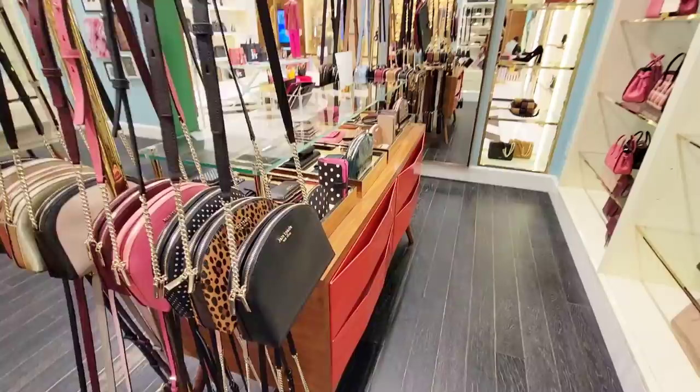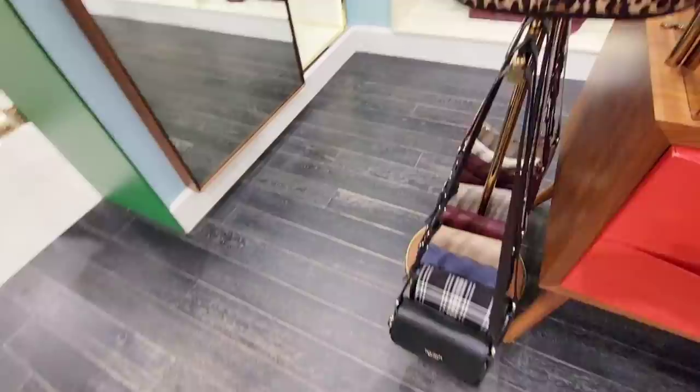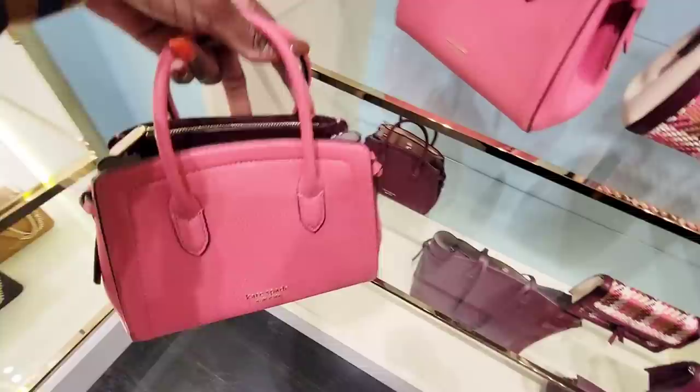I love this Kate Spade card holder. I have one in croc embossed, light gold colored. It's one of my favorite card holders. Very easy to use. It's big. It holds quite a number of cards. Easy to access as well.